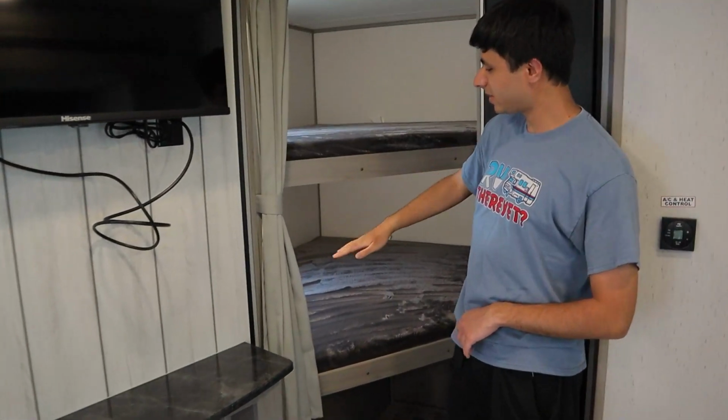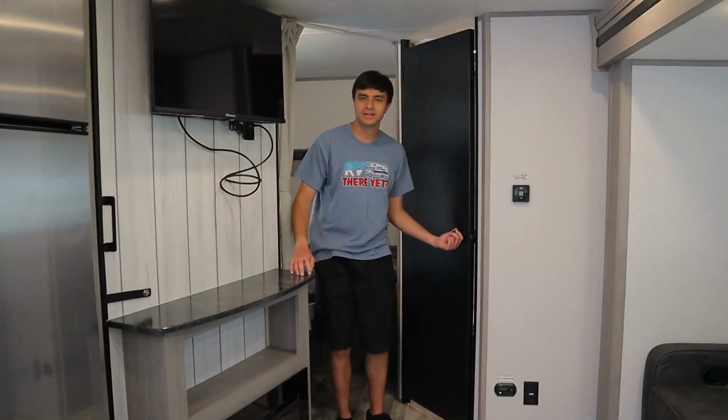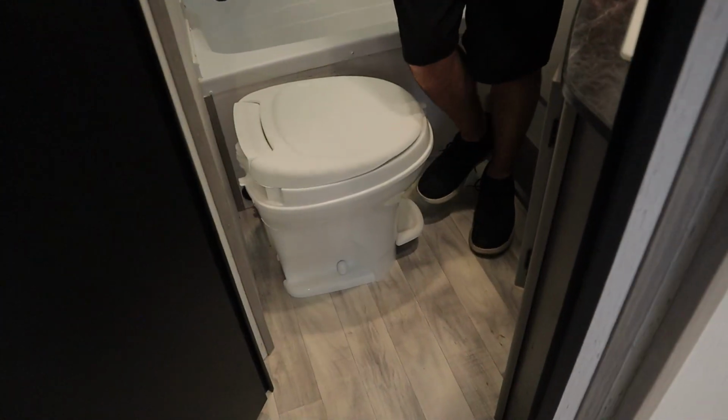So we have 2 bunk beds here with a privacy curtain that goes across. To my left here we have our bathroom. So the toilet is kind of like an airplane toilet. There's just a pedal down here you push down to flush your toilet.